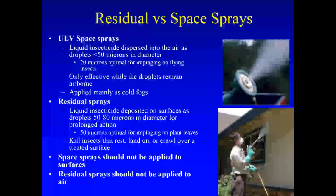So if you take a look at the technician on the right, he's applying a residual spray. Those droplets are a lot larger than the ones that you see above coming out of that ULV machine on the top there. So it's a completely different mentality that you have to have in putting out a residual spray versus a space spray. The space sprays are usually applied by mosquito districts. They're very good at doing that. They're very good at knocking down mosquitoes when they're flying 50 miles from a salt marsh or any marsh to bite people. They have time and distance to be able to knock them out of the air.